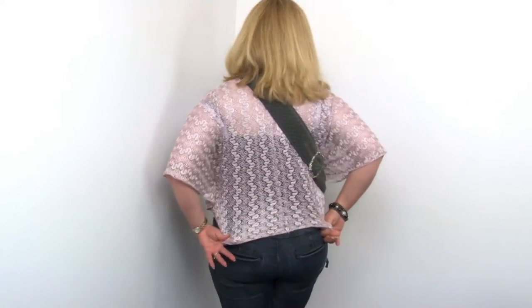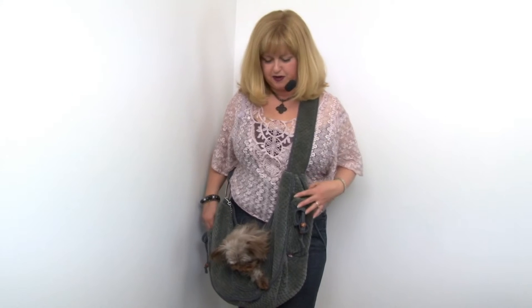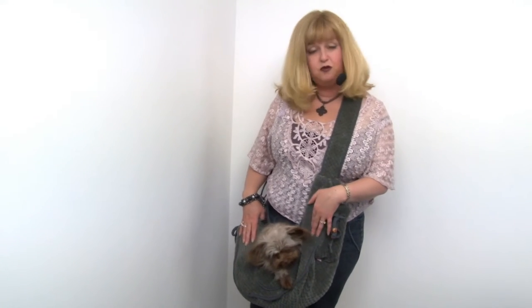And I like the fact that it has this nice wide adjustable shoulder strap, and in the back it has a pretty brooch-like adjustment so you can adjust the length of the strap, so it's perfect for people of all heights. And it's neutral, won't show the dirt. It's just a great bag.